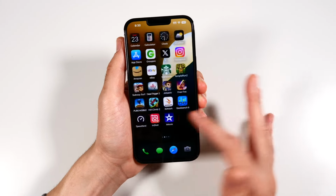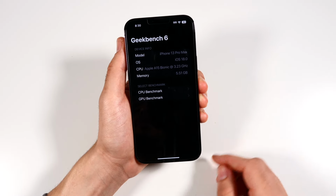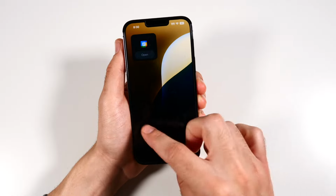I just feel like these phones with 6 gigs of RAM, like the iPhone 13 Pro Max, should be able to run this Apple Intelligence. Let me know your thoughts about that down below.